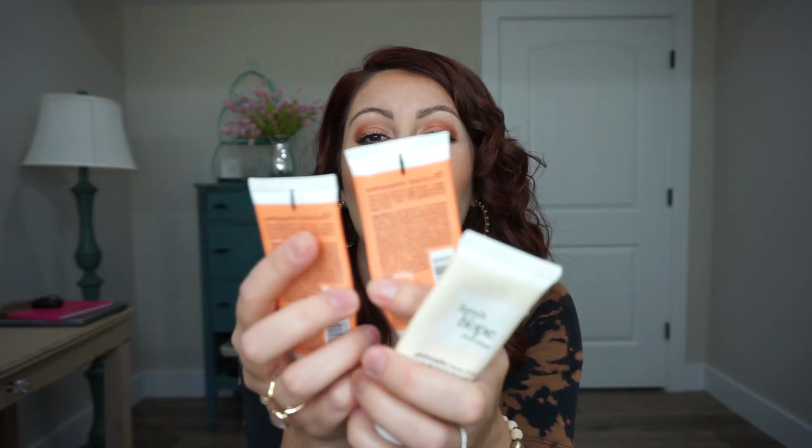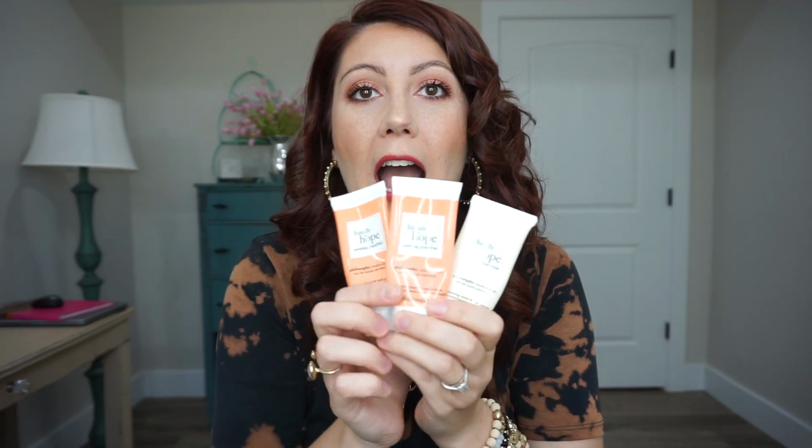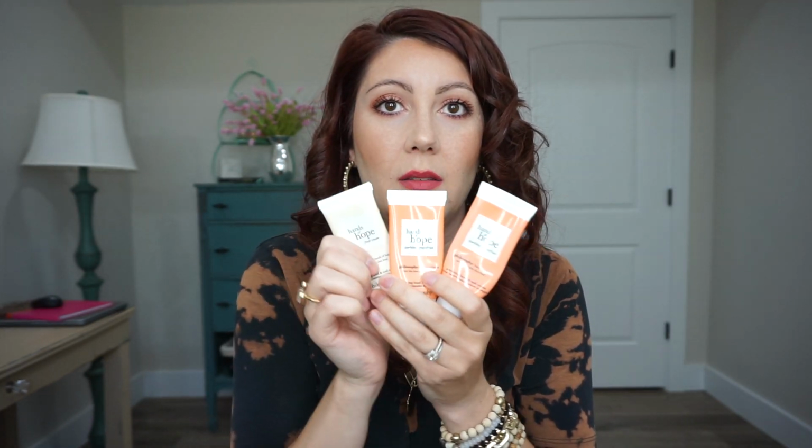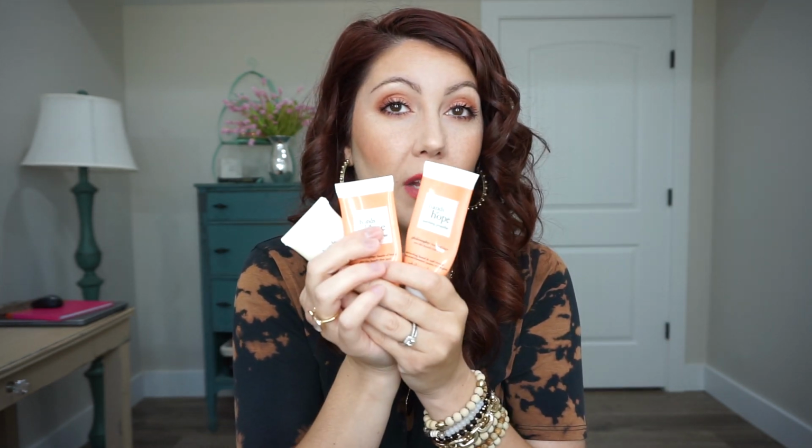Then we have 3 Philosophy Hands of Hope. These are just their little hand moisturizers, and I grabbed it whenever I placed an order with Philosophy, which I probably won't be placing another order with them anytime soon because I'm not using their skincare really anymore. But I would always grab one of these and keep them on my bedside table or on the coffee table, because I always need lotion because my hands are so dry. But there's better hand lotion out there. I just grabbed them because, well, because.